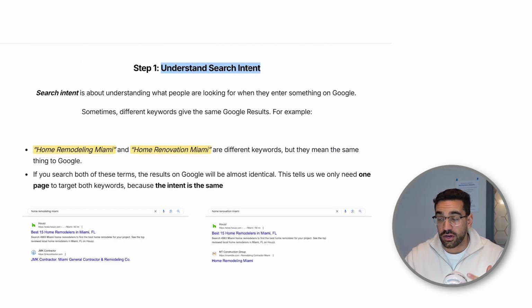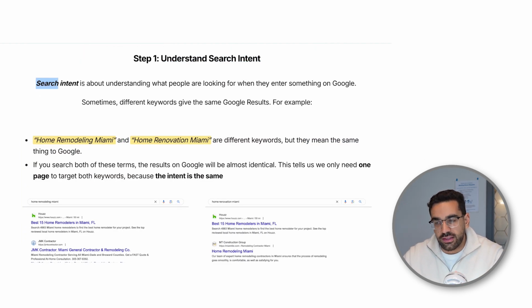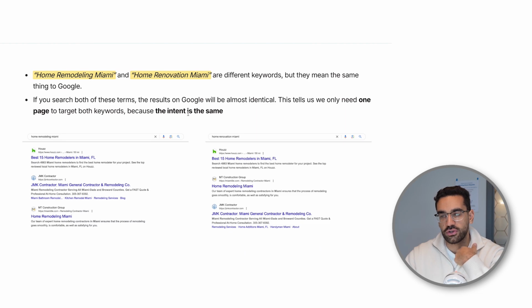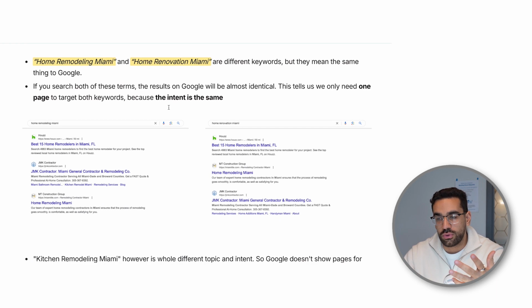To kind of understand this, we have to understand what search intent is. Search intent is all about understanding what people are looking for when they search for something on Google. And sometimes different keywords can give the same results on Google. So let me give an example. So if I search for home remodeling Miami and home renovation Miami, these are 2 different keywords, 2 different searches, but to Google, it means the same thing. They are synonymous. And because they mean the same thing to Google, if you search both of them into Google, the results on Google will be the exact same.